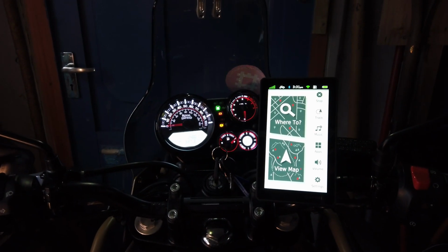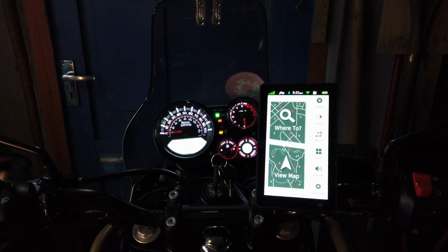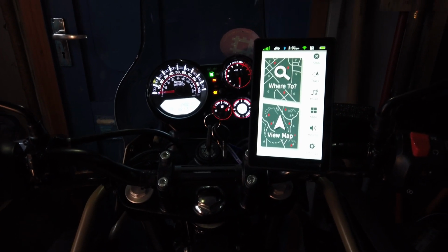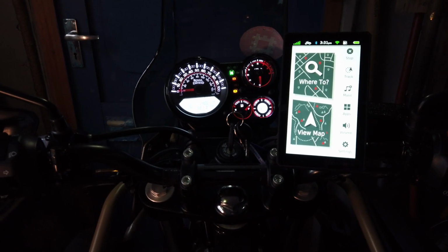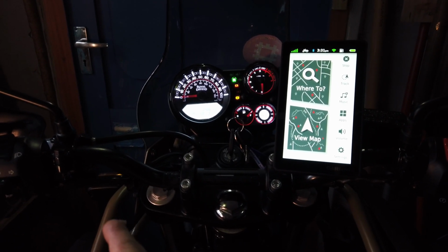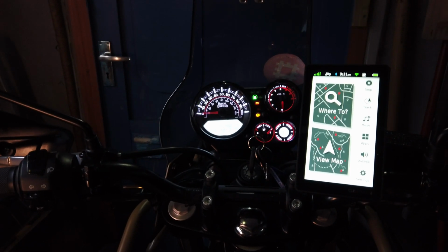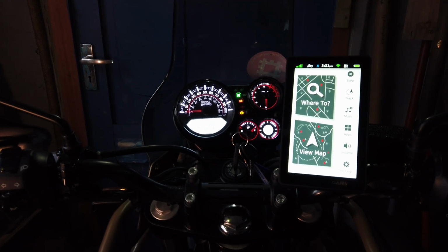Let's have a look at the Garmin on the bike. Well, that's how I've got it mounted on my bike. The cables go down the back and then directly under the tank. The reason I've mounted it on that side is because this side is where I tend to mount my 360 camera, so I can reach it with my left hand to turn it on and off. So I didn't want it over there.